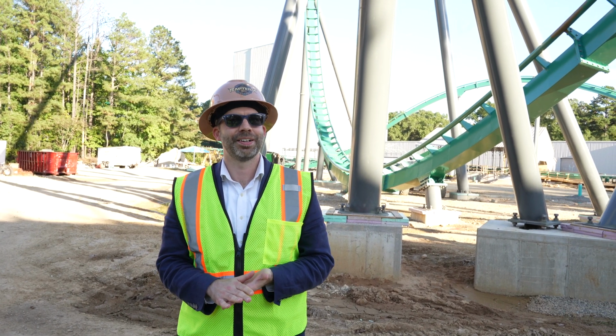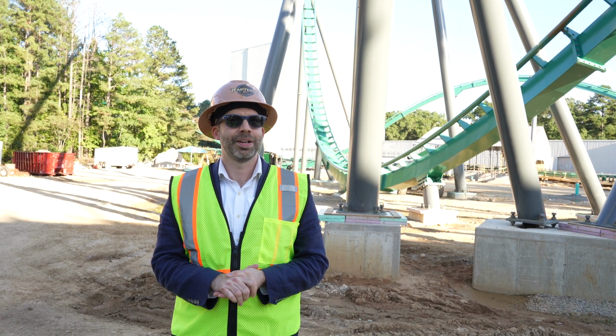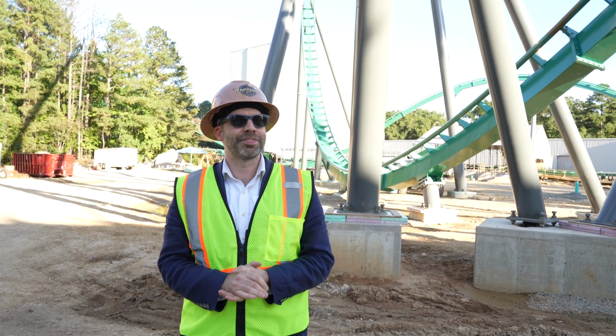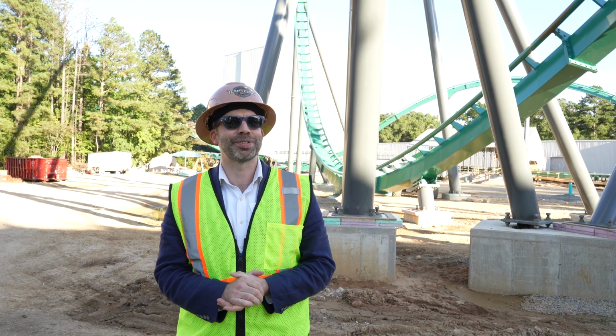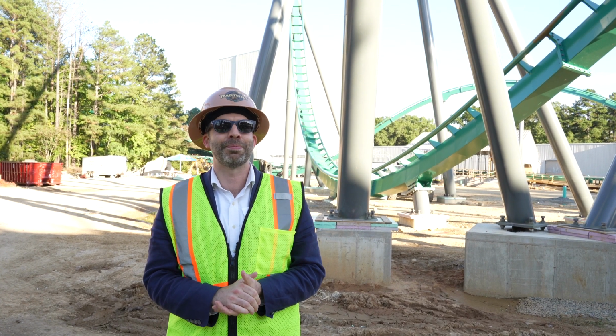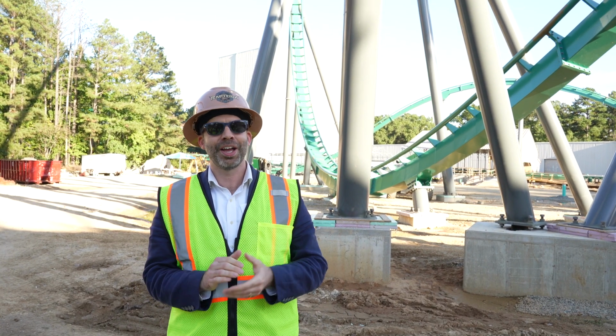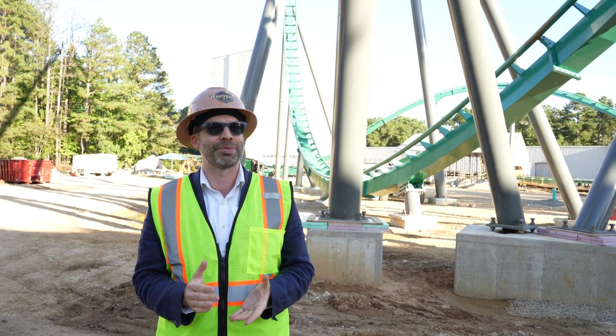Do you think you'll get an increase in Prestige and Gold Pass holders now that this new ride is coming next year? I think we'll get an increase in fun and excitement in the park. If that translates into more Prestige and Gold Pass holders, that's great, but our goal is to just provide a superior product for anybody who's in the park, whether they are a Gold Pass holder or Prestige Pass holder or just someone who's here with a day ticket.